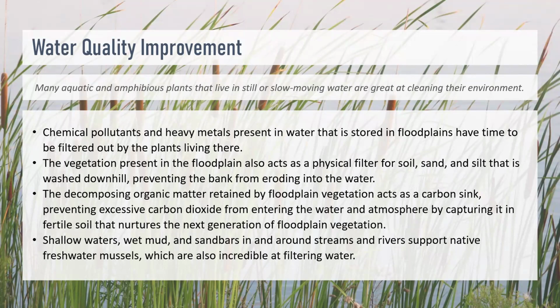The decomposing organic matter retained by floodplain vegetation acts as a carbon sink, preventing excessive carbon dioxide from entering the water and atmosphere by capturing it in fertile soil that nurtures the next generation of floodplain vegetation. Carbon sinks are also useful in preventing algal blooms. Obviously, large amounts of fertilizer runoff can be a huge contributing factor to big algal blooms, but high amounts of carbon dioxide in the water means plenty of carbon dioxide for plants to take up, which can result in those big algal blooms that we see occasionally.